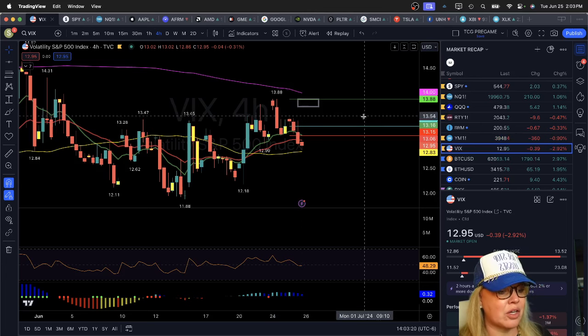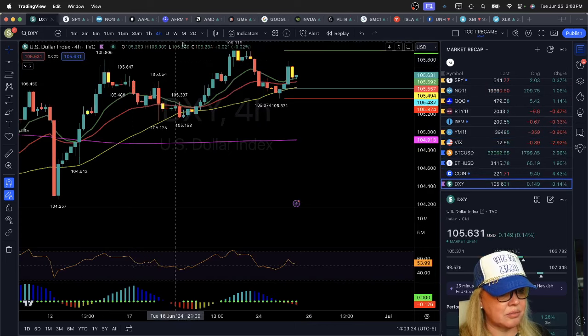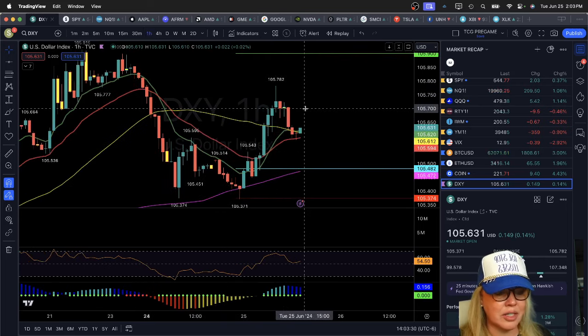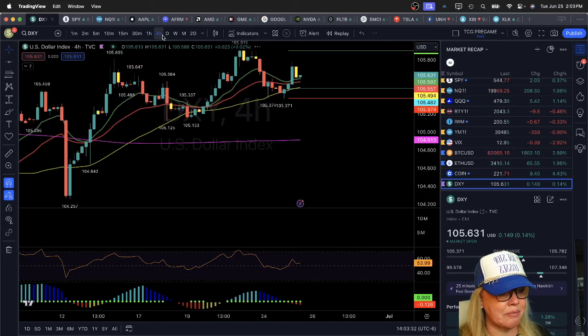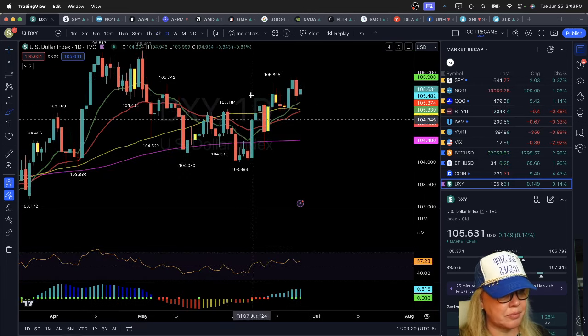And I remarked that that could help boost our market. And then looking at the dollar, we were looking for a 4-hour lower high. And that happened as well. The dollar has been supremely strong. It is pulling back a little bit, and we could be setting up for a potential daily head and shoulders.